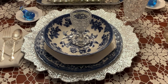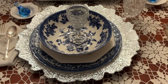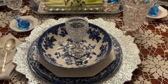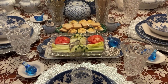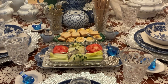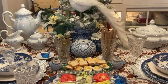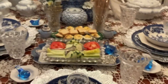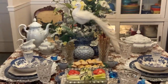In the center of the little bowl is one of my Astoria glasses. So, you've seen those before. Now, iced tea glasses, a few tidbits of celery, tomatoes, cucumbers, little toasties, deviled eggs. There's other things in the refrigerator that I didn't get out. I was going to do a really big display, but I want to step back and try to get the whole table if I can, because it's pretty.